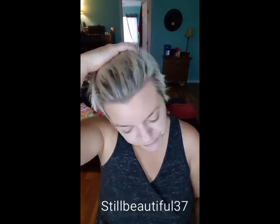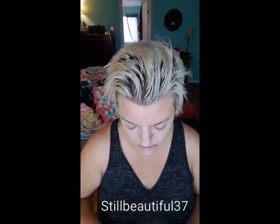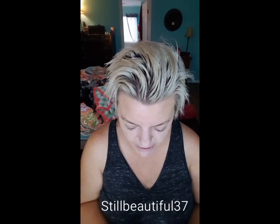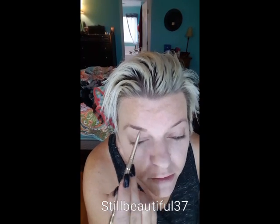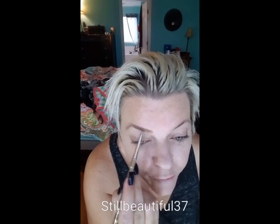Alright, we're going to go ahead and do our brows first today. After we've done that application, I'm using Milani. This is a natural taupe, and it's one of those that you twist up. I don't normally use like a creamy brow pencil, but I love Milani products. Their pigments are really good.